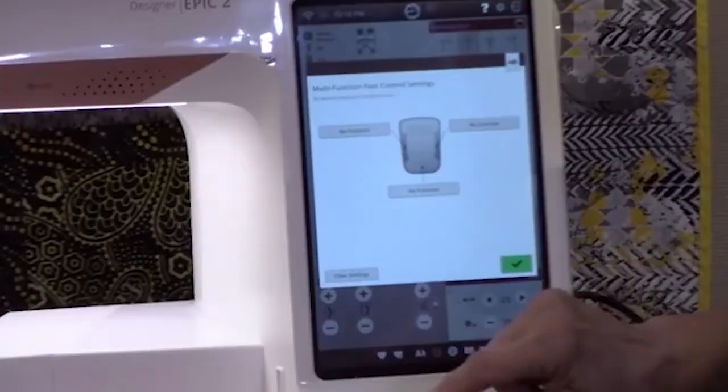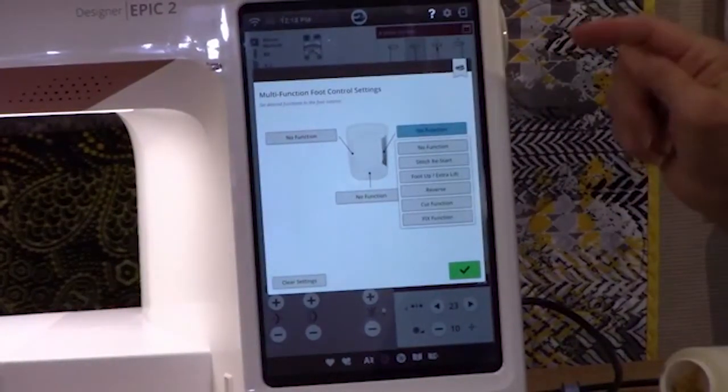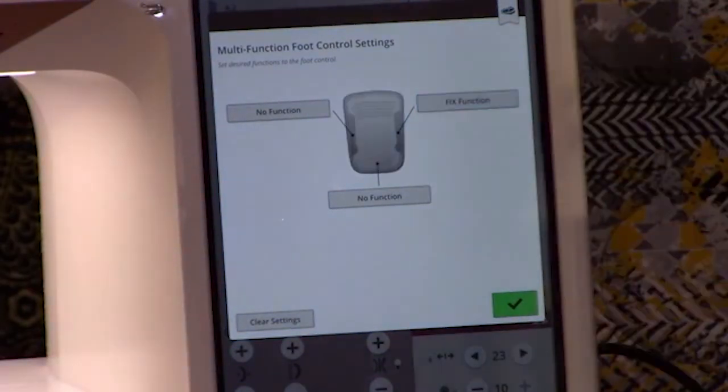So I cleared the settings, and I would now like to say, for this right-hand tap, or right-foot tap, I would like to have the fix function. Because, see, I use that a lot at the beginning and the ends of things. Just tie off in place rather than a backstitch. So I'm going to enter and say fix function there.